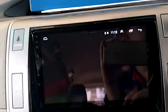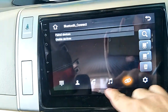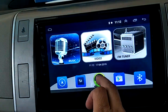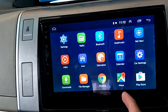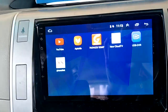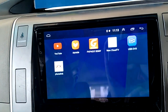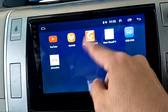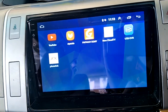So it's a Bluetooth function, Bluetooth call, pairing with your phone, and click the music icon for Bluetooth music. Apps download from Play Store, log in Gmail, download Waze, Google Maps, YouTube, Spotify, and you can download the APK for TV channel, online TV, download APK from the web. Papago Maps from web page.